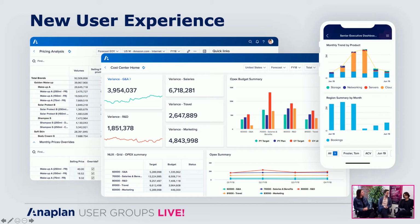So we found that we have different types of users. We have some business users who want really simple, easy to use experiences, kind of like what you're seeing here on the screen. And then we have some more advanced users who want really powerful features and flexibility. We also found business users want great looking dashboards and reports with personalization and collaboration capabilities that they can use on any device. And builders want easier and better ways to create these great experiences for their users.